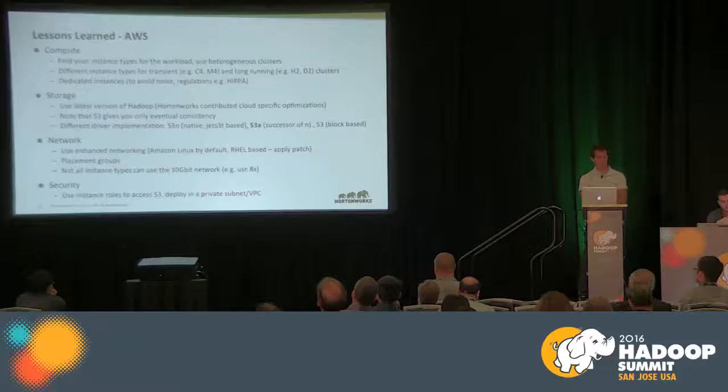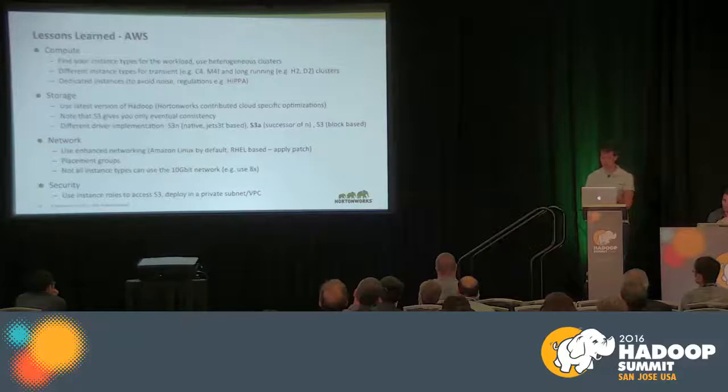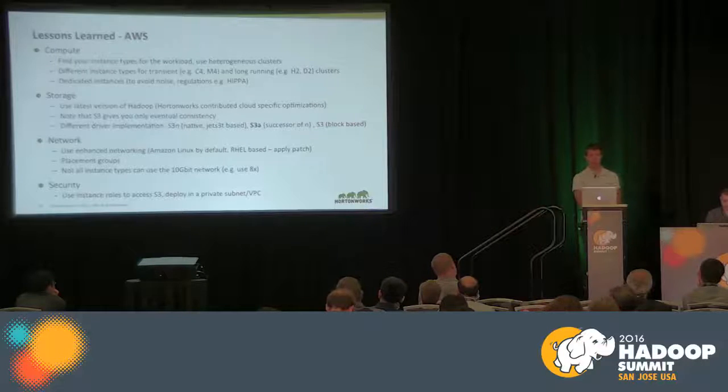Storage: the most important thing you need to note is that S3 gives you only eventual consistency. So the data might be there or might not be there for a while after the commit. We need to live with this. I suggest you attend a session by Hortonworks, I think tomorrow, about the new features we have added in HDFS in general, and the file system and S3A driver implementation, which tries to solve all these problems, and the optimizations we have done for the cloud.